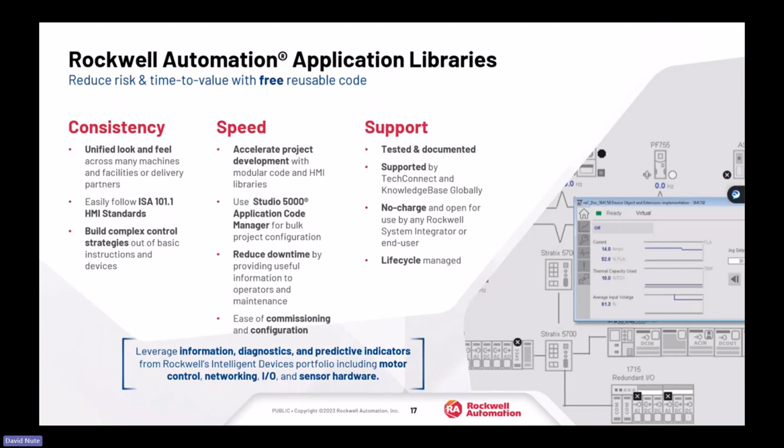There's also development speed and increased efficiencies with deploying these. We have some customers that have saved a drastic amount of time going from one-off HMI and PLC systems to using the libraries with FactoryTalk View SE, and they can drastically reduce the development time needed to roll out a new application.